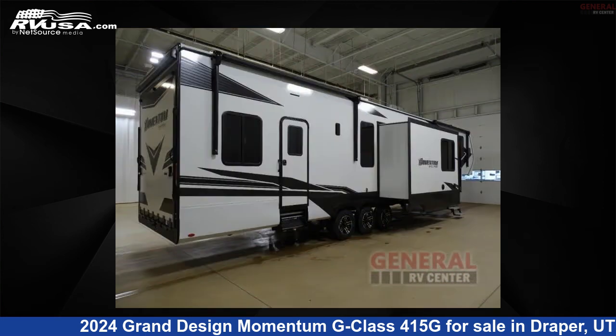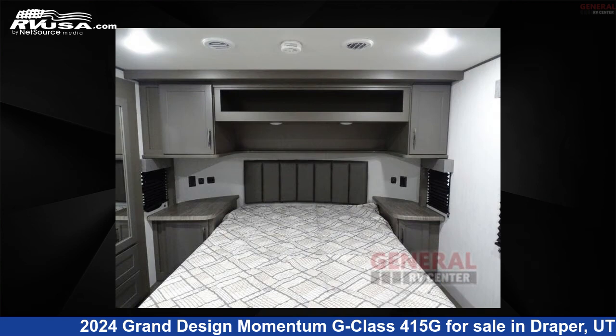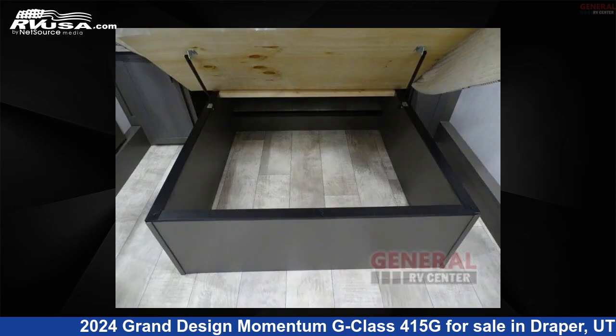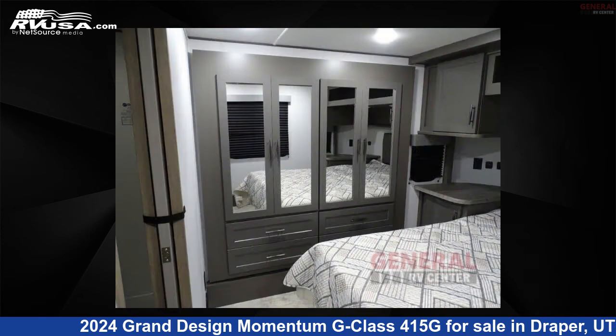This new Grand Design is 44 feet 0 inches in length and features sleeps 6, Slideout, and 98 gallons fresh water capacity. The floor plan layout of this toy hauler features front bedroom, 2 entry, exit doors.